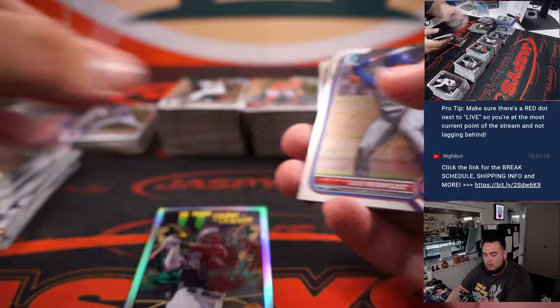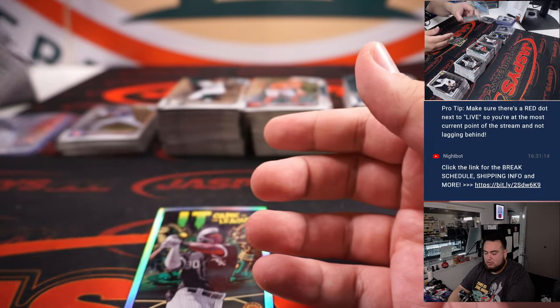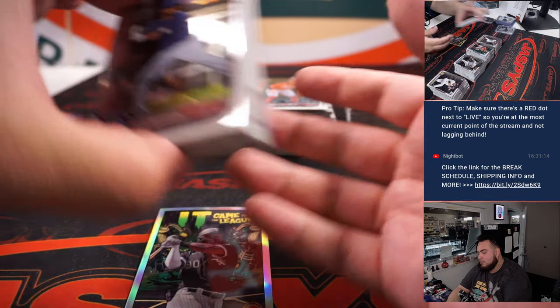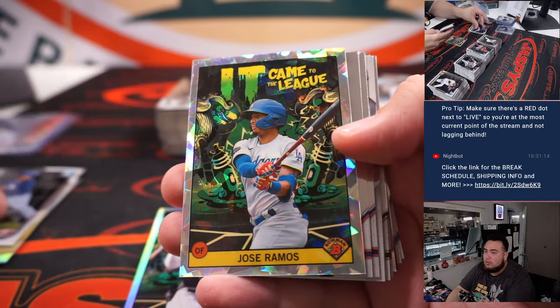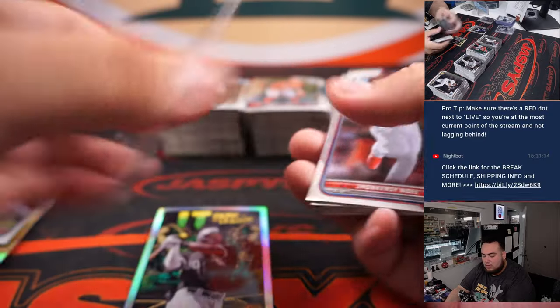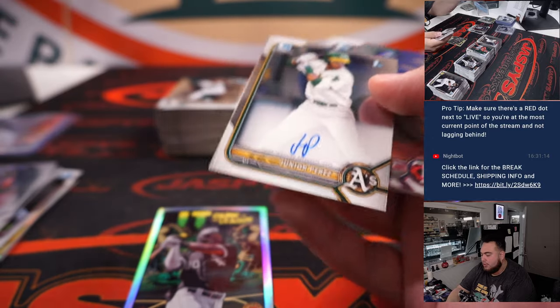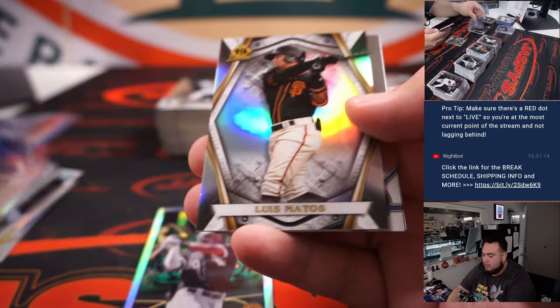Daniel Vasquez. Jose Ramos. And Junior Perez for the A's. Going to end.